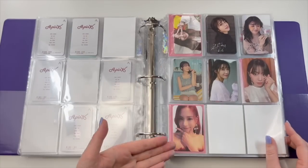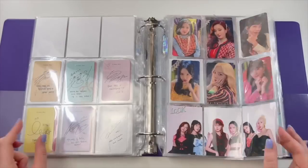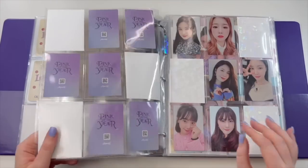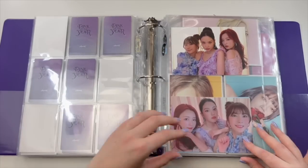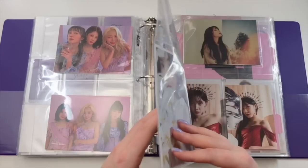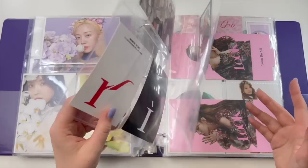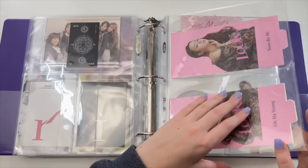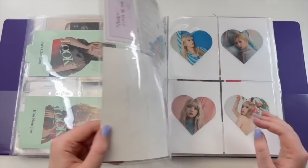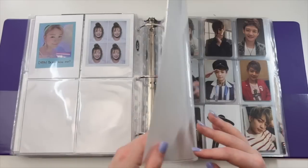And these are just from other solo releases. Various POB sets as well, and larger inclusions. A lot of this hasn't changed. I don't even know if this has really changed at all since the last time you saw it. Not purchased a lot of APink this year.